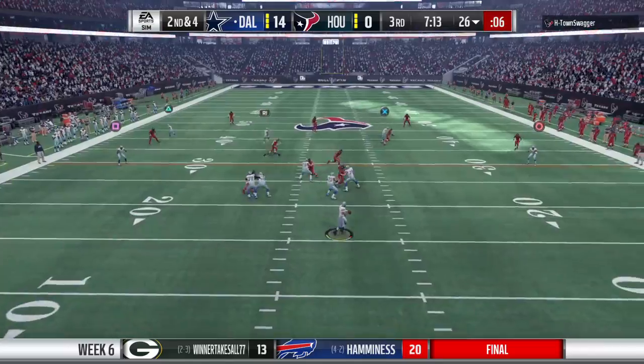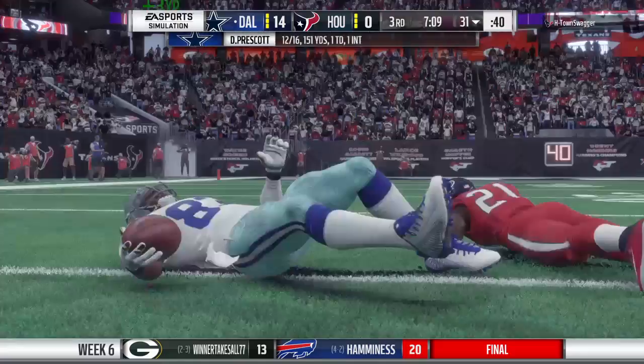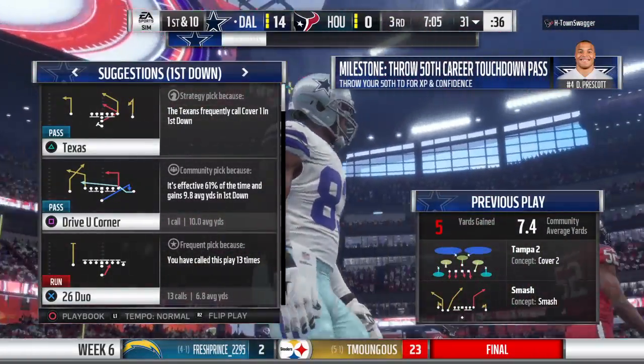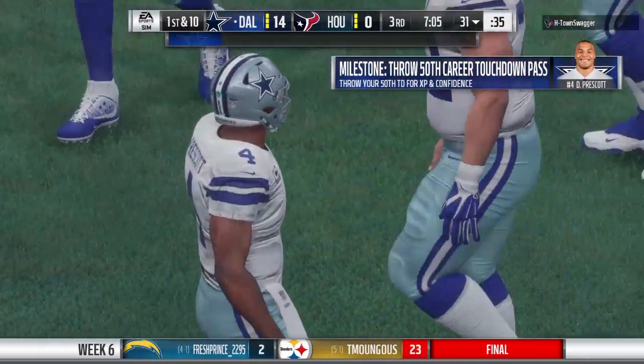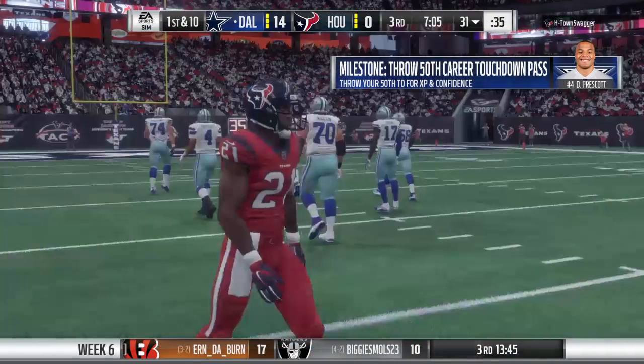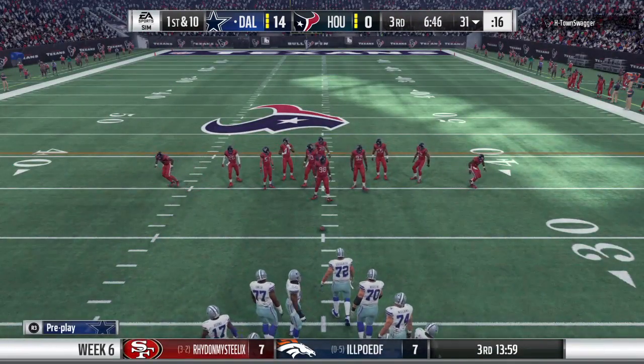Prescott now on second down. Throw right side, complete to Williams. And 5 yards on the play there as the drive will continue. And defensively, they were in zone coverage there. Do you have to be a little careful, playing against a good quarterback like he is, to not play too much zone? Yeah, you have to be careful about how much time you're giving up.